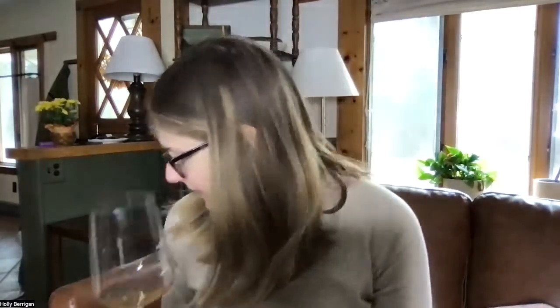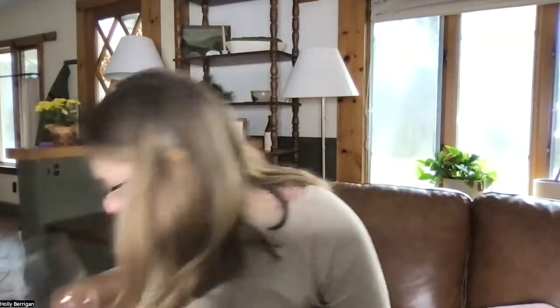So we'll see what that's like on the palate. And yeah, so let's jump right into it. Oh, and I believe it's only 10% alcohol, which is quite low. So on the nose.